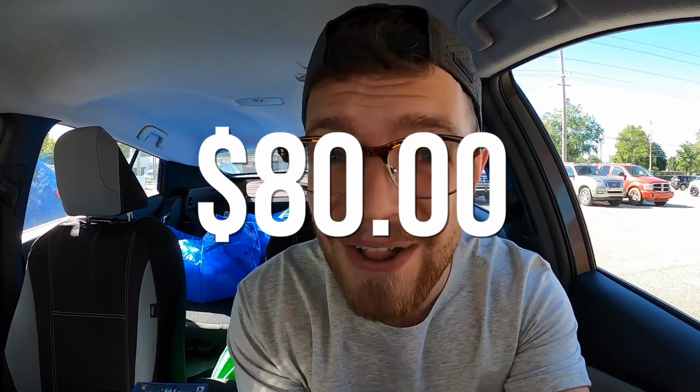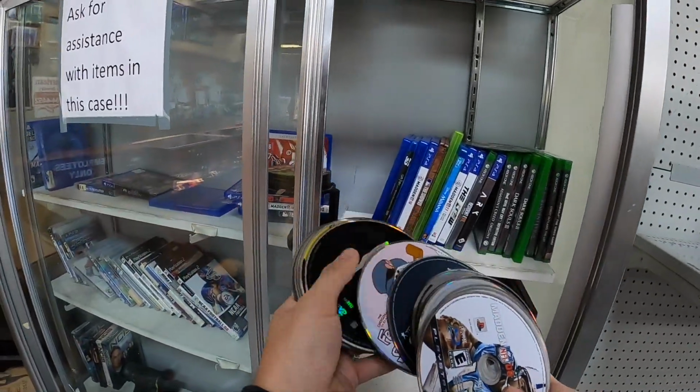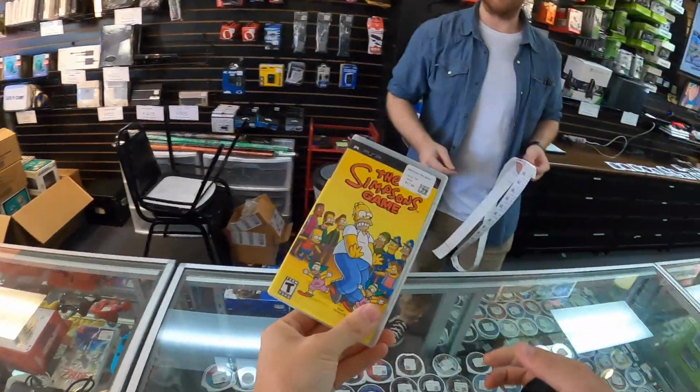Which leaves us with a grand total estimated profit from this stop, conservatively, of $80. An $80 first stop, folks. I could not be happier. The last stop of the day is actually going to be a video game store, so I'm saving up our profits for that last stop of the day, where hopefully they'll have the best selection.